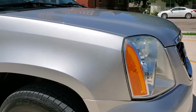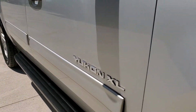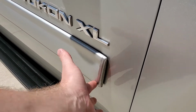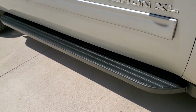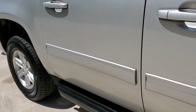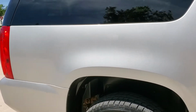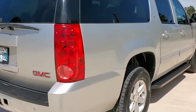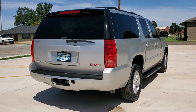and for the miles, it's in great condition. You can see the fender really good here. These little side moldings, little sticky tape is kind of popping out just a little bit. Pretty typical though. Got the running boards. Doors look to be in great shape. Couple little scratches and nicks here and there, but I mean, it does have 160,000+ miles on it. So considering that, this is in really good shape.